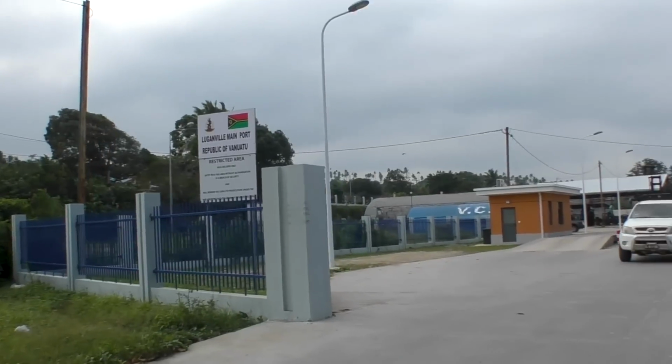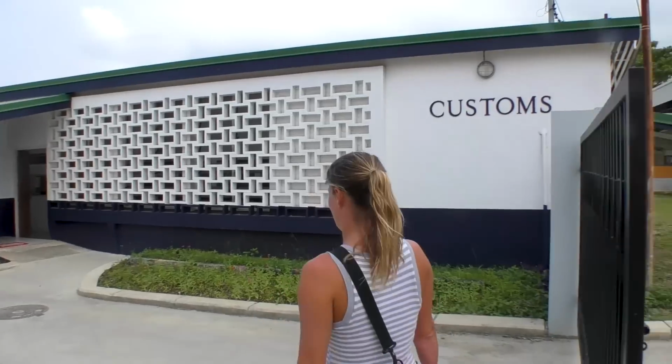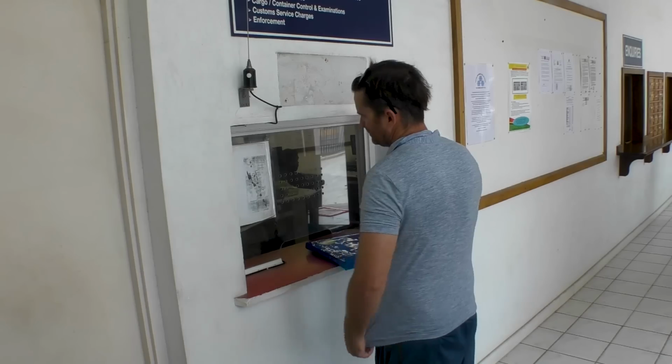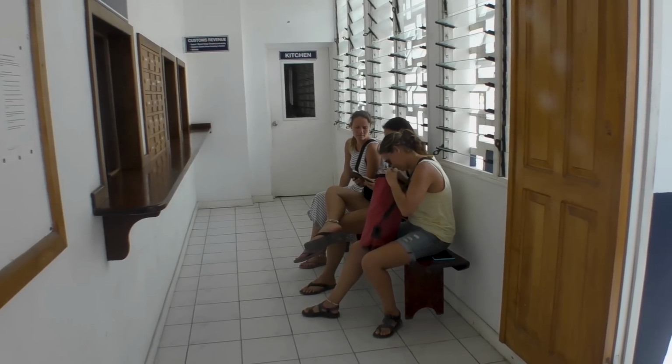But this guy likes to play. Yeah, this guy likes to go check out a customs so we can leave. So it was back to the customs house. We had to show them all our other documents and receipts so that we could get our outward clearance.